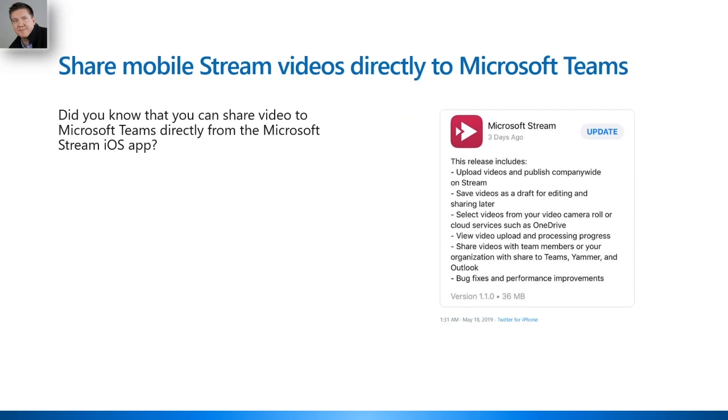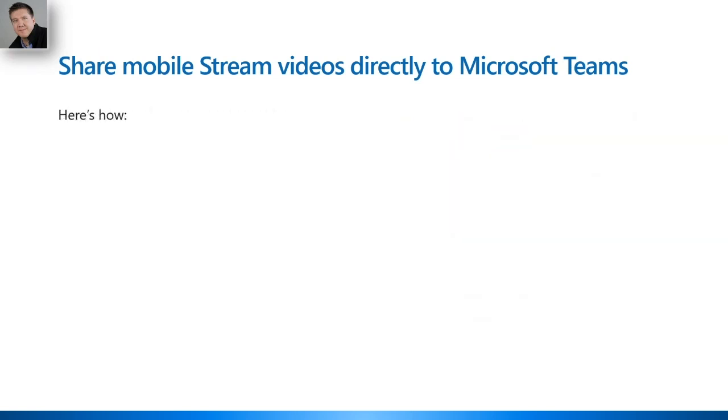And there's a little bit of a theme around this. Some of the mobile apps that Microsoft is doing are getting to be incredibly powerful, very simple, and a great way to collaborate inside of Microsoft 365 via your device. I'm going to share some other tips later. But going in and sharing videos is really simple. Let me walk you through what that experience looks like.